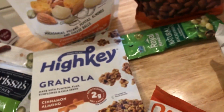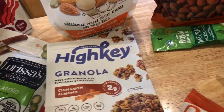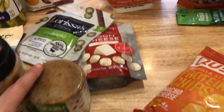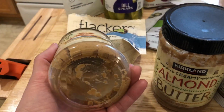So there you go. So I like to have the Too Good yogurt with a serving of granola, and then a tablespoon of nut butter. And my favorite nut butters that I always like to have on hand, these are definitely my essential nut butters. So I have to go buy some more of this.